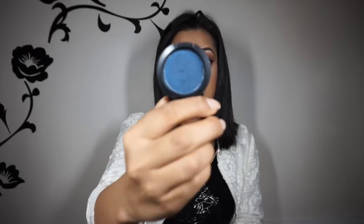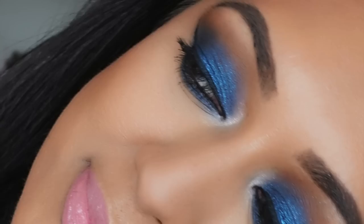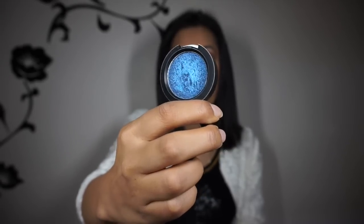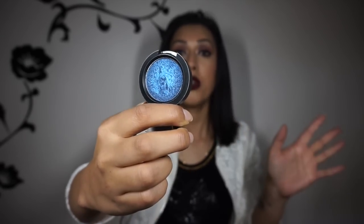And the last product I'm going to show you, I've always said to you guys how much I love MAC pressed pigments. And I picked up this shade which is called Midnight. It has been loved quite a bit, as you can see. It is a gorgeous navy shimmery blue. And I have been applying this on top of blue eyeshadows to give it a really in-your-face kind of shimmery blue look.